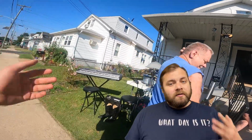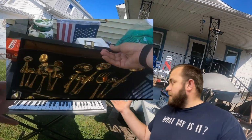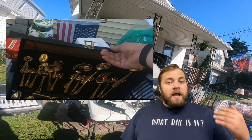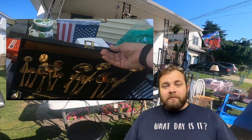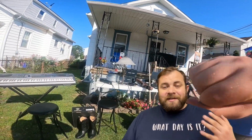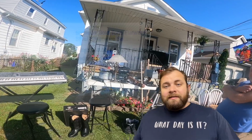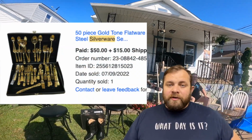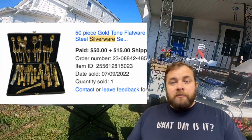This first sale is kind of the example of the good, the bad, and the ugly. I spent $13 on 3 items. The good is the gold-plated silverware set. Anytime you see these, if the price is right, definitely grab them. If they're branded, definitely grab them. Even if they're not branded, people will still buy it. This set sold for $50 plus shipping and it sold pretty fast. So that was 5 into 50.